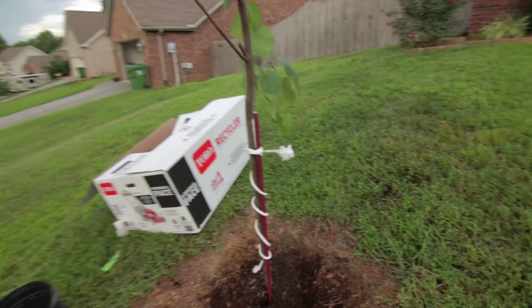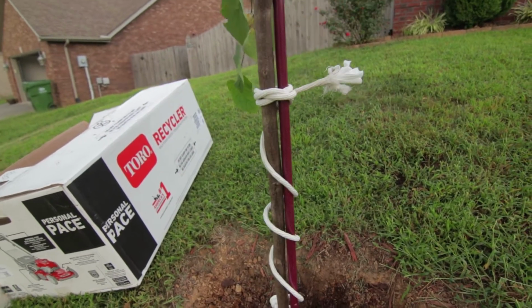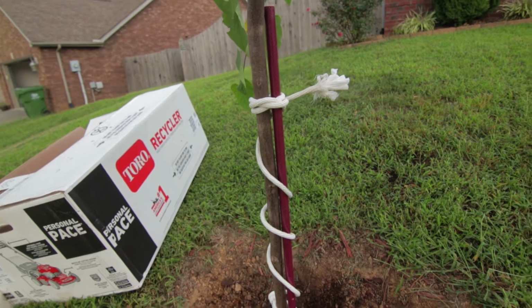It's one of those days where I'm not sure how much I'll be able to get done. I had to send Sarah out to the store to get a couple things, and it's going to storm at some point. But I didn't have any stakes. Not eating steaks, I need a stake to stick it in the ground. I'm sure I tied this a little bit too tight. I may come back out and loosen that later.